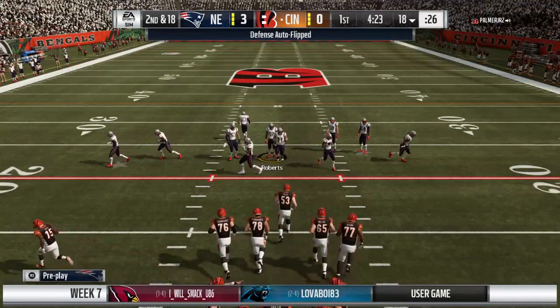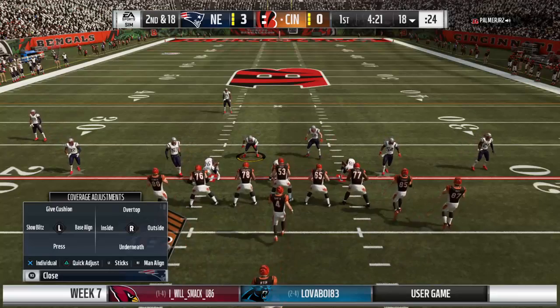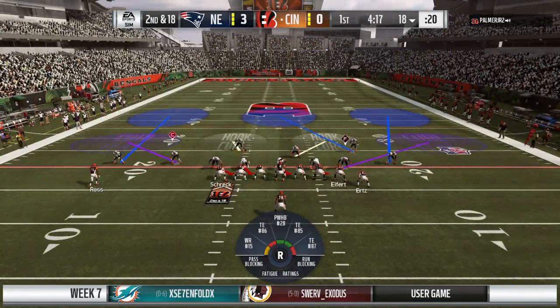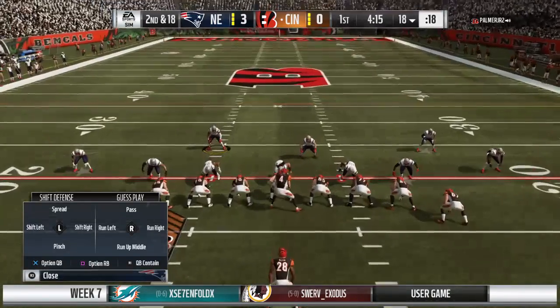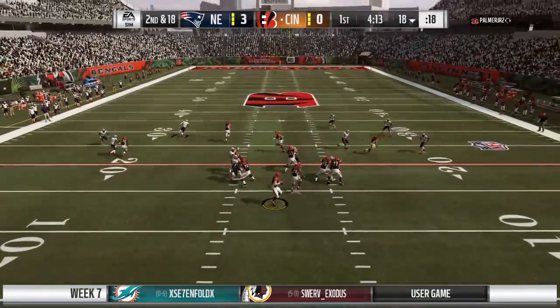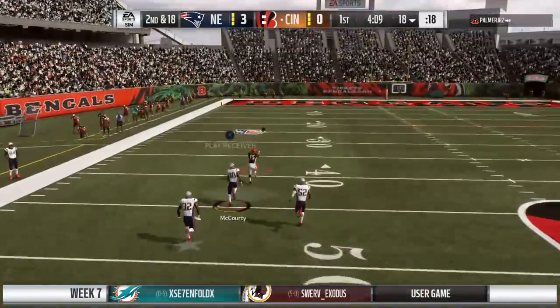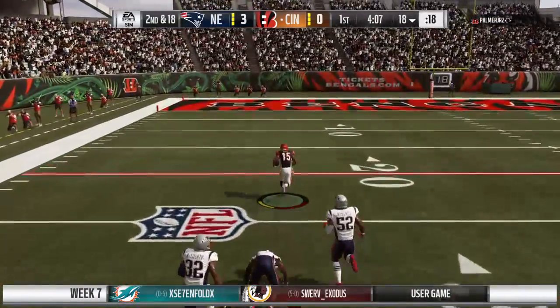So that complicates things a bit here. 18 yards to go now on 2nd down. The play-action fake. They'll look to throw. Dancing to his left. Going deep. Well, this is taken in. It's complete.